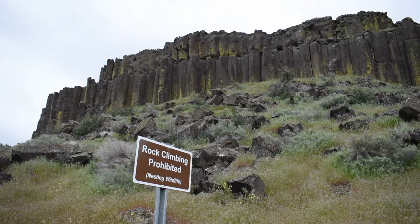Yes, these routes are very tempting, I have to say, and I can see why they would put a sign here. It's kind of a bummer. It's one of the motivations that we had to come here, was to find some places to go climbing. Still a really fantastic spot, and columns like none other in the world.